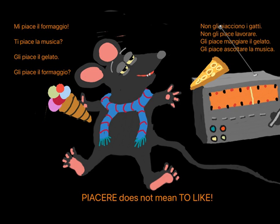So let's see. Mi piace il formaggio. You see it here. Mi piace il formaggio. I like the cheese. Literally, you're saying the cheese is pleasing to me. That me goes in the beginning of the sentence does not mean that it's a subject. In English, it is the case. You always put the subject in the beginning. But in Italian, the word order is slightly more loose because Italian is the language of freedom.